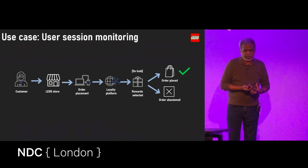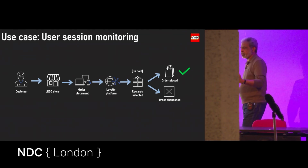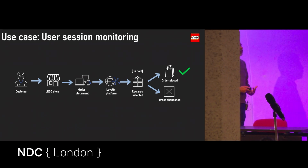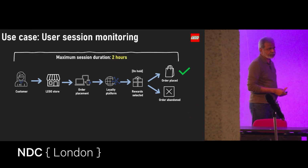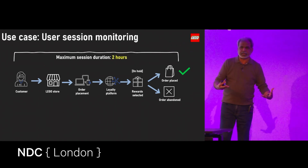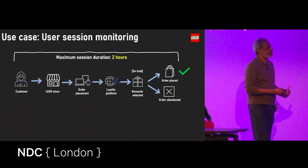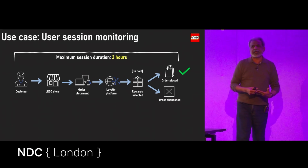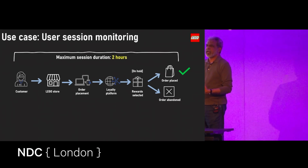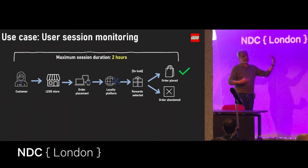Session monitoring. When I mentioned earlier someone going to a Lego store and buying something at the checkout till, we have a session duration of 2 hours within which that should complete. I think that's more than enough for something to be completed at the till, right? The reason we have this session-based approach is that if they chose to redeem a voucher or certain loyalty points, we don't know whether the order completed until we receive the order data.